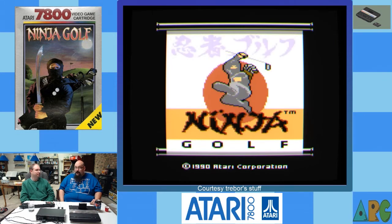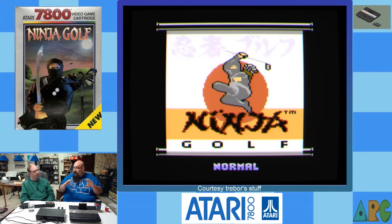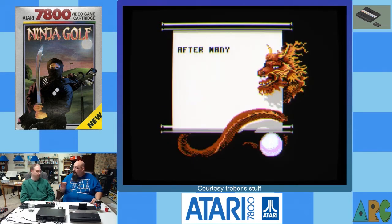Like I said, the graphics on this, as far as a 7800 goes, this has got to be amongst the best looking, non-Ballblazer type. This game is sharp. Everything in it looks nice. It plays and moves well. You know, there's no slowdown or anything.